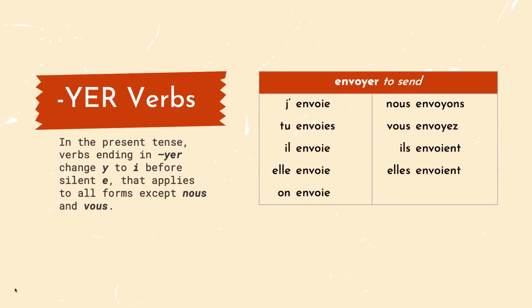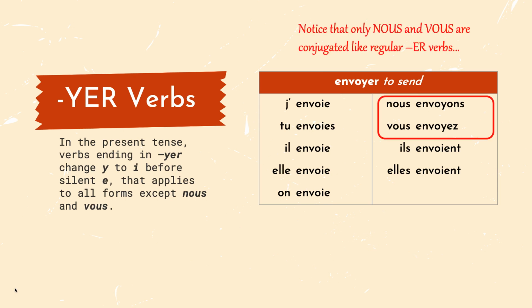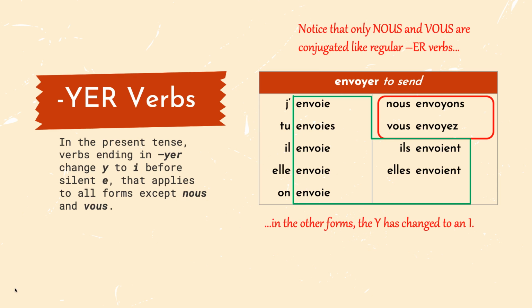The first group we're going to look at are verbs that end with YER. So in the present tense, verbs ending with YER change the Y to an I before a silent E. That applies to all forms except nous and vous. Looking at the verb envoyer, which means to send, notice that nous and vous are conjugated like regular ER verbs. You drop the ER, you add ONS or EZ. The others, however, the Y has changed to an I.